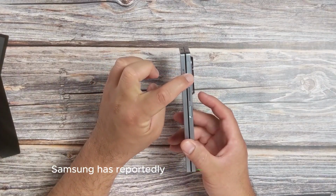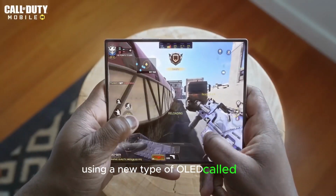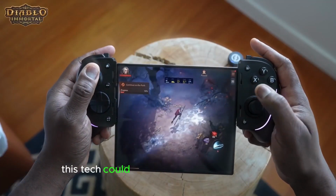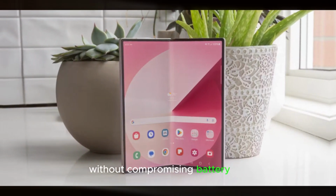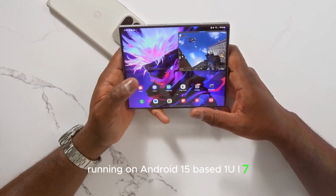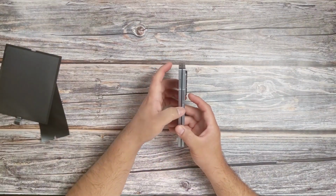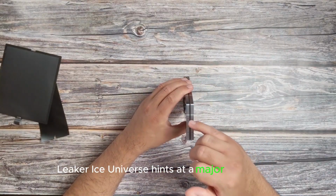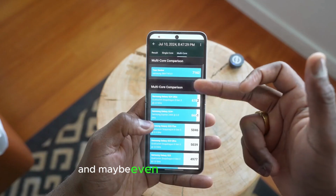Samsung has reportedly strengthened the display, which could be about 8 inches, using a new type of OLED called Fold. This tech could potentially reduce battery size, making the device slimmer without compromising battery life. Running on Android 15-based One UI 7, this device promises to be more user-friendly and visually fresh. Leaker Ice Universe hints at a major UI redesign, from new icons to enhanced animations, and maybe even a vertical app drawer for easier navigation.